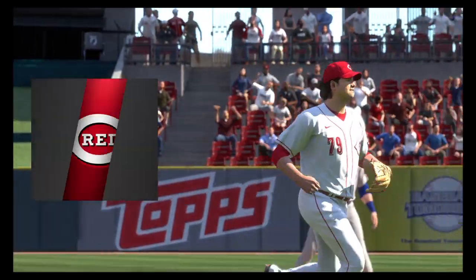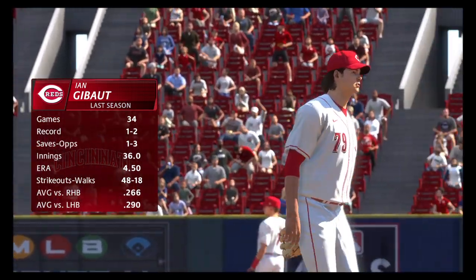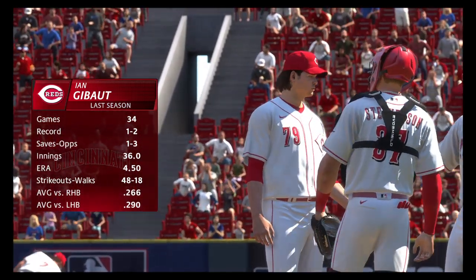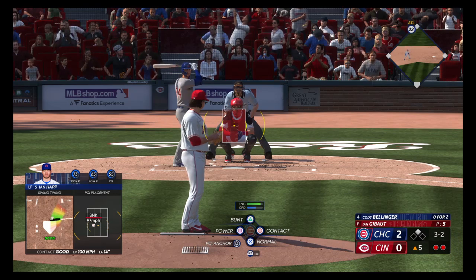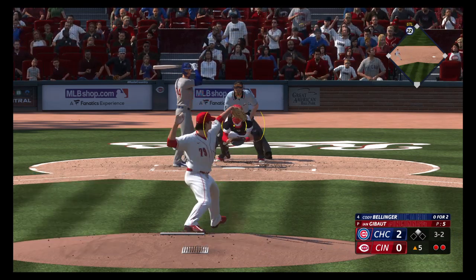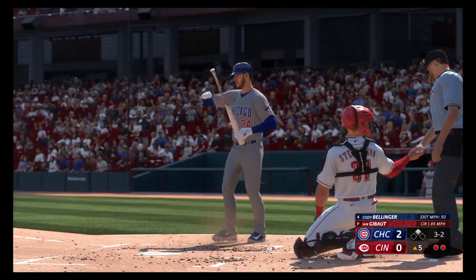Now on the bump, Ian Gibaut. He has a great slider with tons of movement. 79, Ian Gibaut. And up to the plate comes Cody Bellinger. Payoff pitch. Fouls it back with 2 strikes.